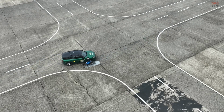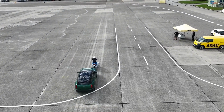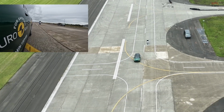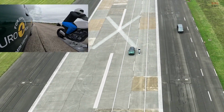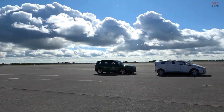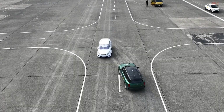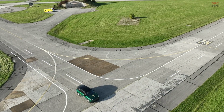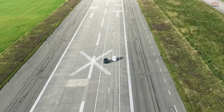Another standout feature on the Countryman is its active hood system. When sensors detect a pedestrian impact, the hood raises slightly to reduce injury risk by creating more clearance from hard engine parts. In pedestrian impact testing, this helped the Countryman score good and adequate results across most of the hood and windshield area.